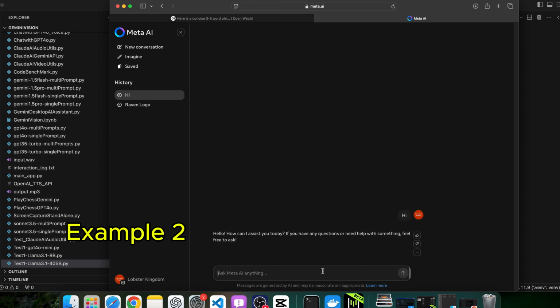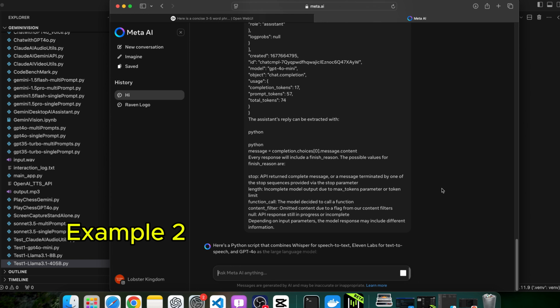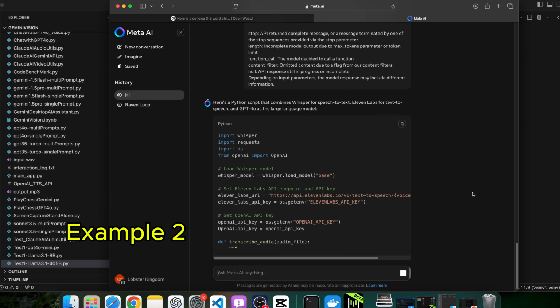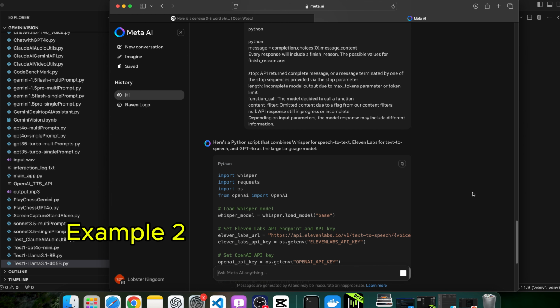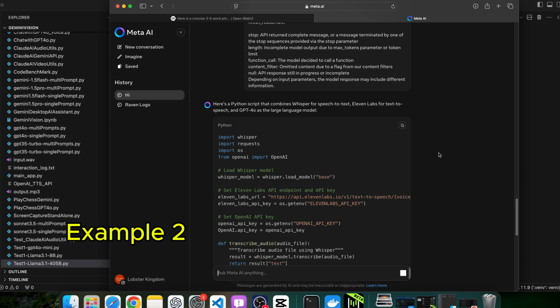The next one is Llama's latest 405 billion model, and this is the most discussed model on the internet right now because it's supposed to be a very good model, almost as good as Claude 3.5 or GPT-4o. It's making a huge wave on the internet. So let's see how it performs.